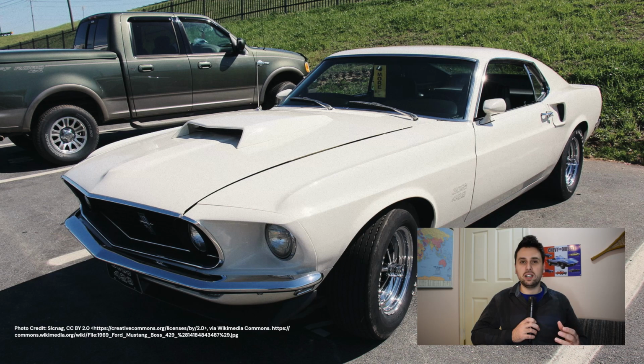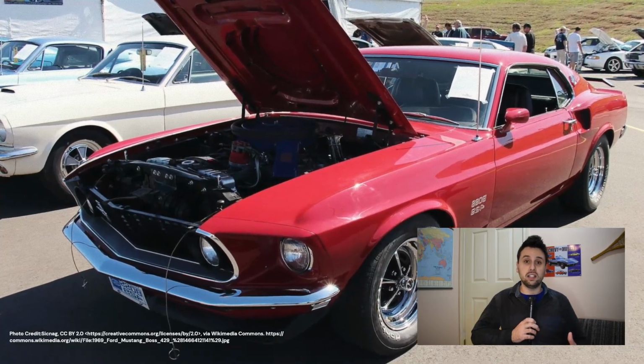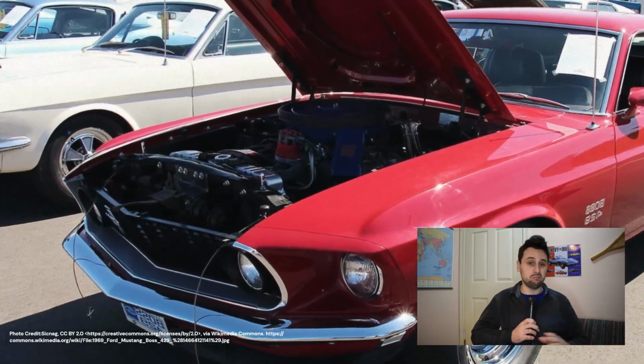John Wick's Mustang was a gray Boss 429. The Boss 429 is a super rare Mustang, especially that year. They only produced like 860, maybe 859, if that. Huge engine, 429 cubic inch, rated at 375 horsepower, but people claim that it made a lot more, closer to 500.